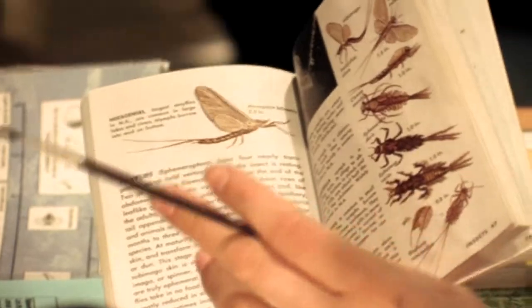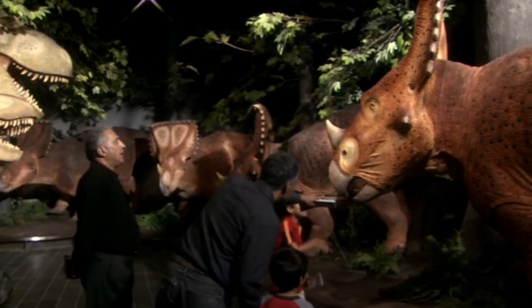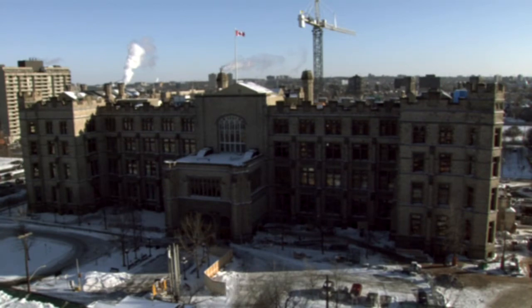In the end, you've got this whole environment that comes together. All the people who work here, they're not here because of the building. They're here because of the mission, and that's what will make the building come alive.